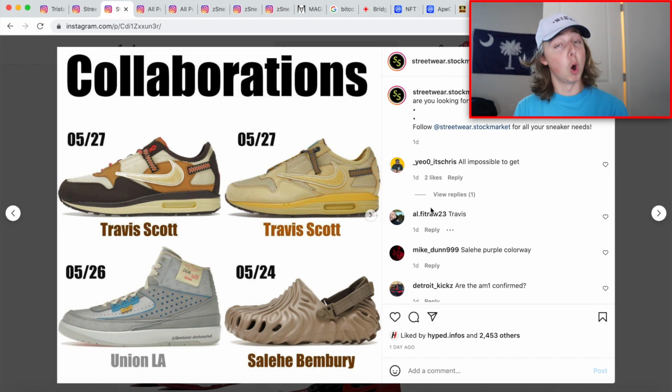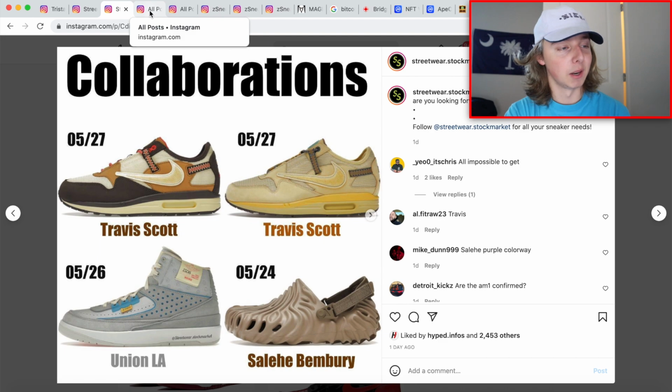Again, collabs coming up. Hopefully the Air Maxes will drop on the 27th, because that'll obviously be the most profitable sneaker of May. Easily. Probably this year, for a good portion at least. That'll be the most profitable release. So Travis Scott Air Maxes, hopefully dropping very soon. I think that'd be good for the game.